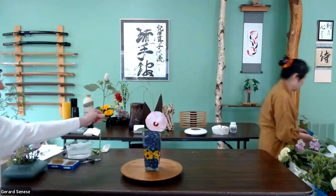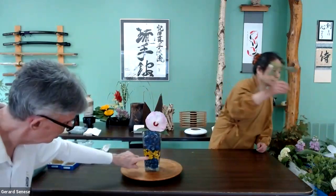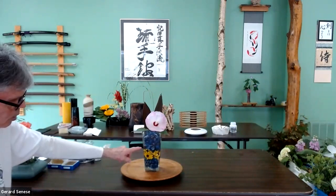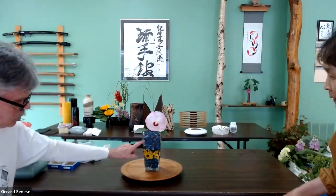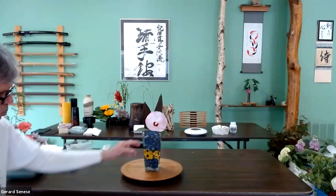Okay, now the water, what's in the water here? Hydrangea. She has hydrangea in here, from our garden. And black-eyed Susans. And more hydrangea. So this makes this a very unique kind of flower arrangement where she has that actually submerged in the water. Okay, so let's move.